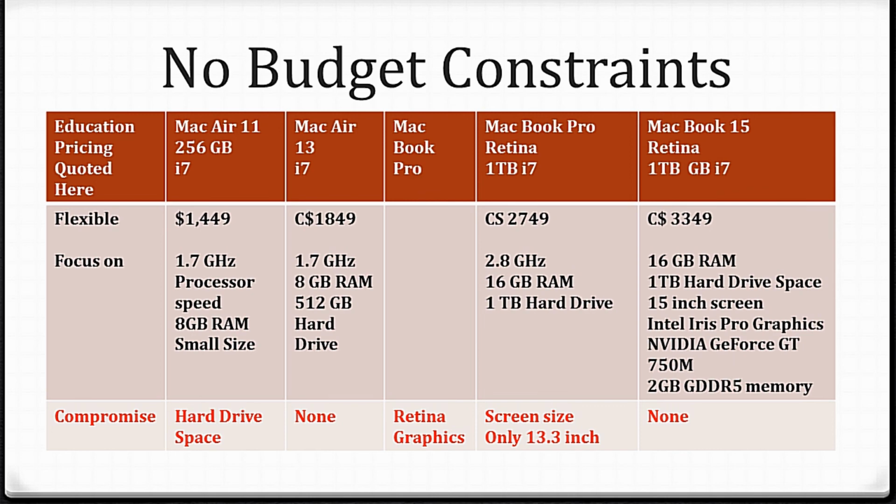So for that reason, you are the judge here. Your price is the constraint, and the only thing that you'll be looking for is processing power versus mobility. So if those are your two choices, you can either go for the MacBook Air or the MacBook Retina. So you are the best judge for that. That's it for now.